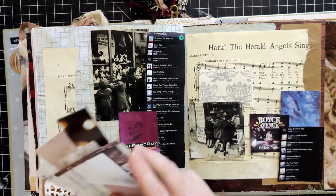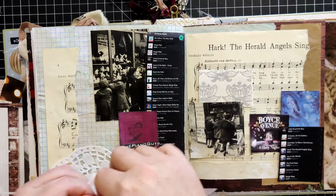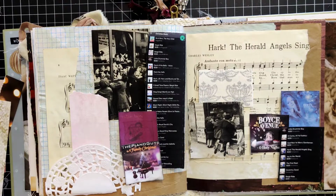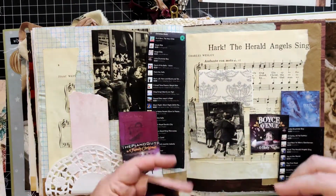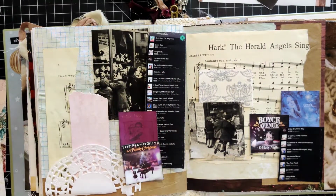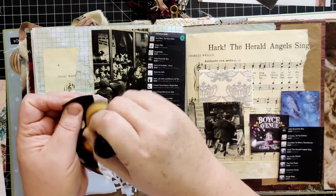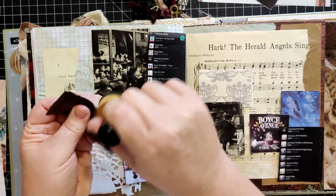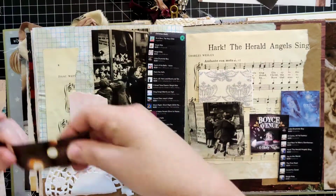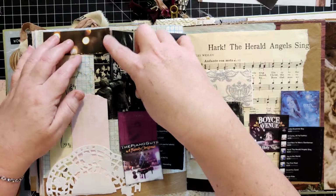Okay, and I didn't use really any of this. Let's see. Get rid of this white edge here. And we'll tuck that down. I don't think I'll have room for that. I do like the idea of this, maybe, or part of it. This one. Get rid of some of that white from being so clearly obvious. Okay. And then so we could put that up here.